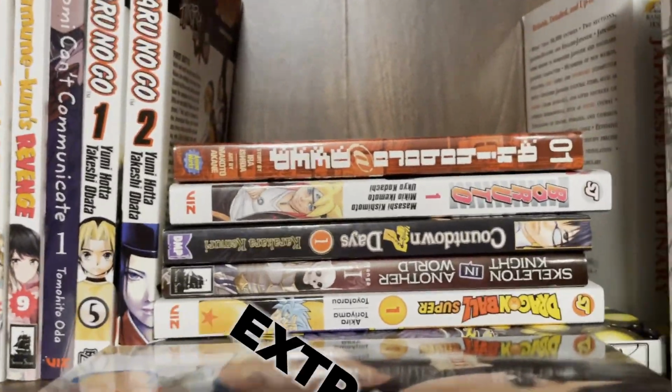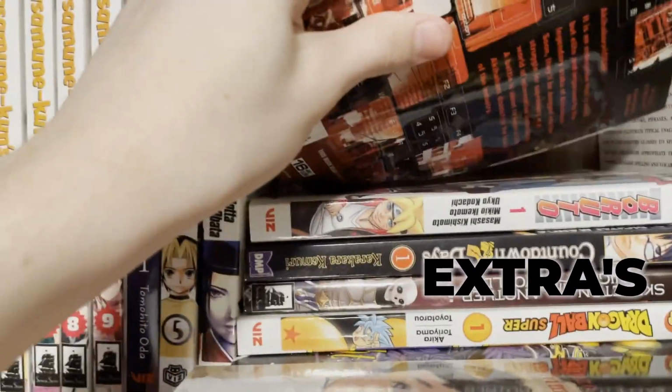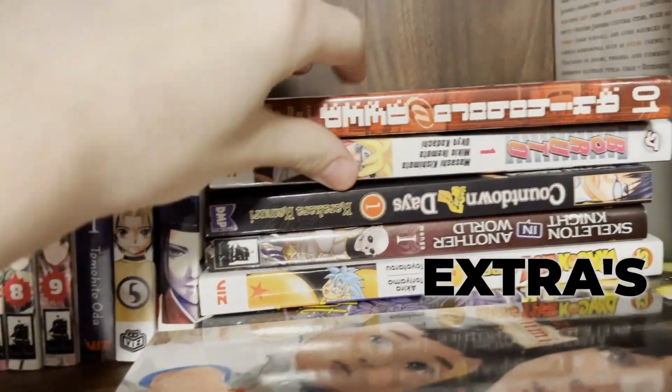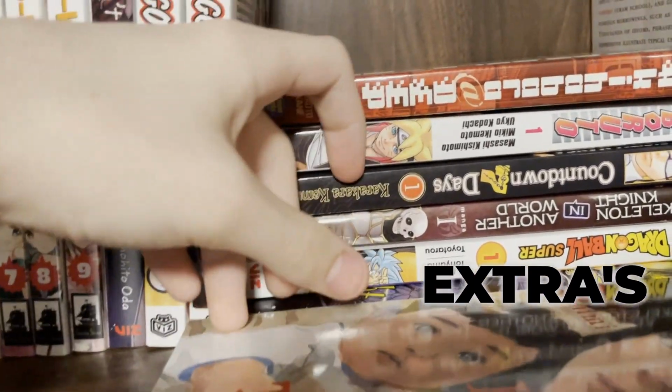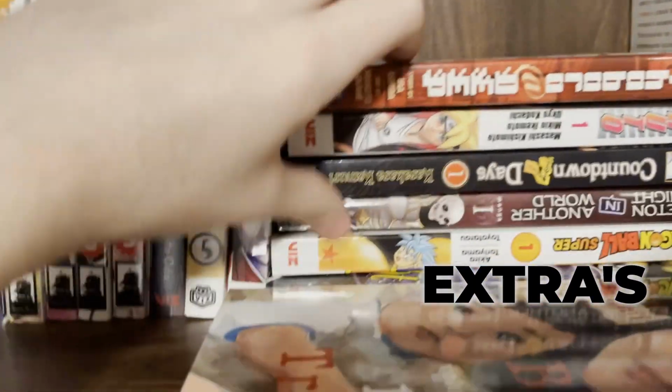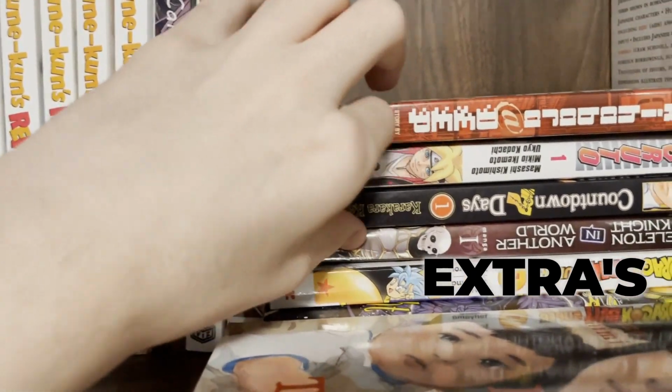My next series I have here is Akihabara Accept. This was like $2. I know nothing about it. I haven't read it yet. Boruto, I got this for free. I haven't read that either. Countdown 7 Days, I only added this to the cart because it was like $2 as well.